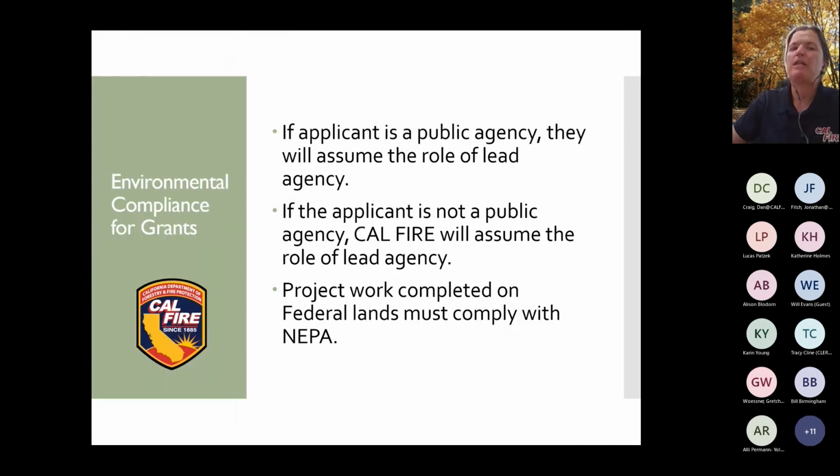So, environmental compliance for all of these grants. Generally, if the applicant is a public agency, so we went into that definition before, they will assume the role of lead agency. If the applicant is not a public agency, so a Fire Safe Council, it could be one of those, then CAL FIRE will assume the role of lead agency for the grant. If the project is on federal lands, they must also comply with NEPA along with CEQA.